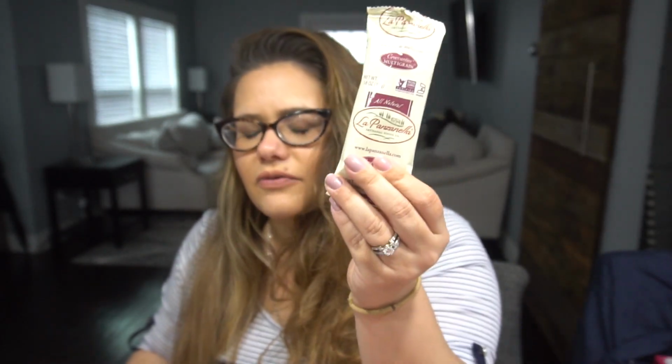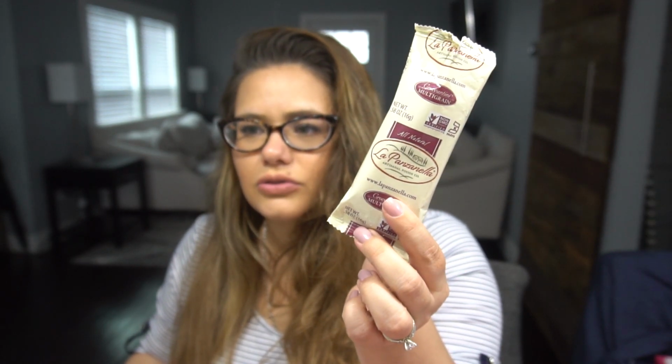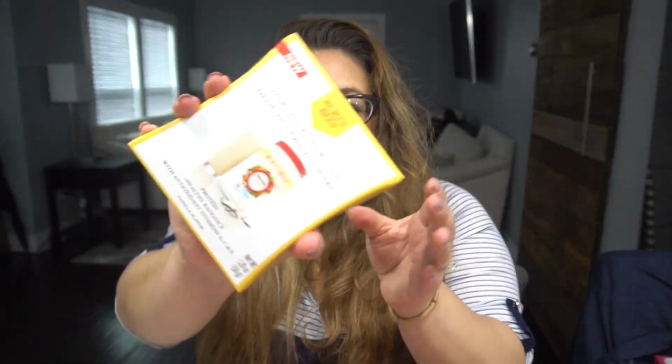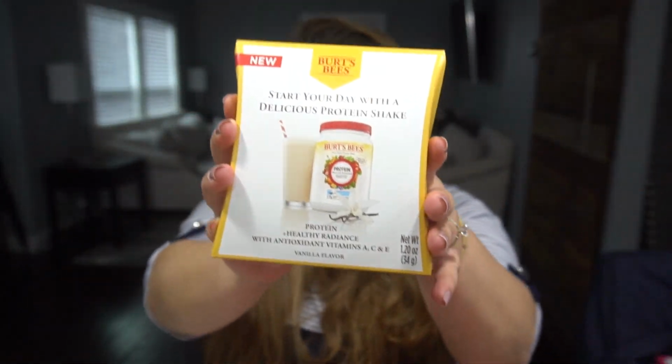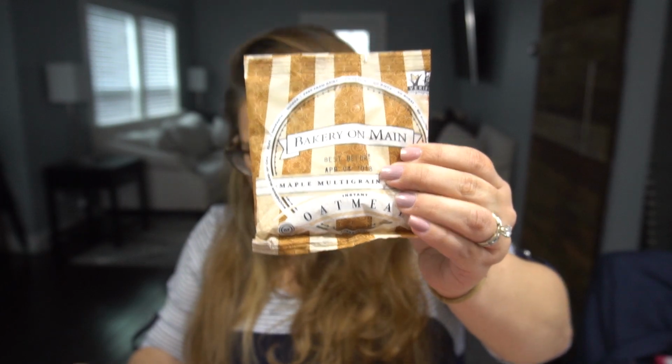I've purchased this brand before, now that I think about it, when I've served crackers with like a raspberry chipotle spread or something like that with a brie. So they're good for that. I'm excited about this, so I will definitely keep you posted on how this tastes. These cookies are good, and the oatmeal, definitely giving that to my husband. I could live without these.